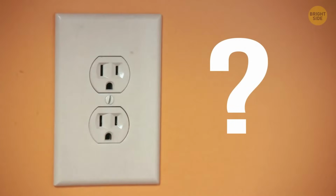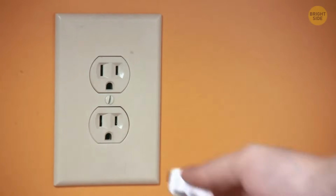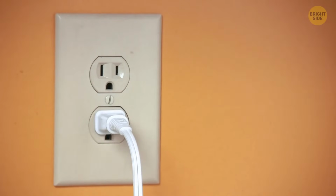Why are there two holes in the socket? The left hole is neutral, the right hole is not. And the gap underneath is ground. Electricity needs to flow through the chain. The current flows from the hot slot, passes through your phone charger, for example, and then goes through the neutral hole.